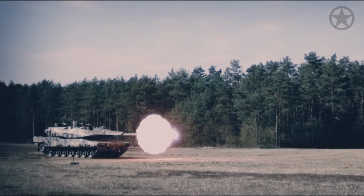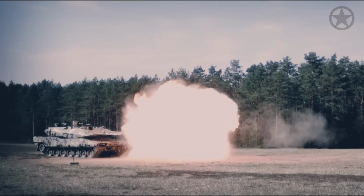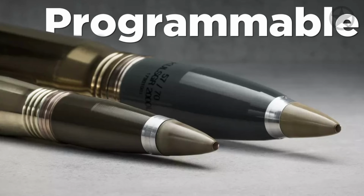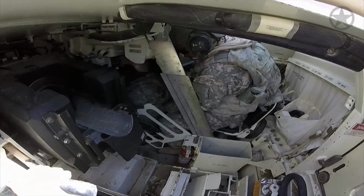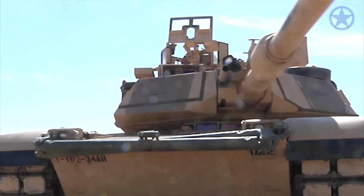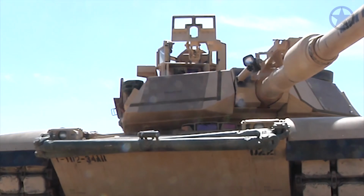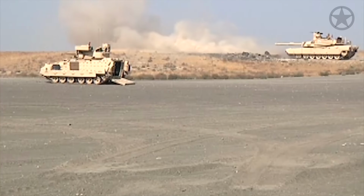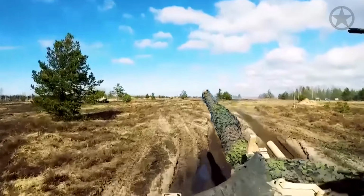While the FGS can fire standard armor-piercing and high-explosive rounds, a novel feature not seen before is the addition of programmable fused munitions. The crew can set the fuses to explode at different times, allowing the tank to engage low-flying aerial targets as well as troops behind cover, like below the crest of a hill. Targets that traditional tank guns would struggle to hit.